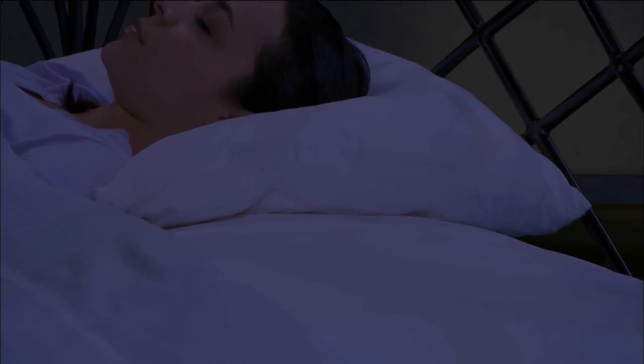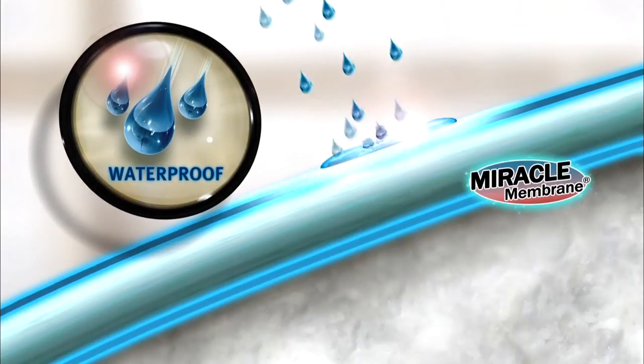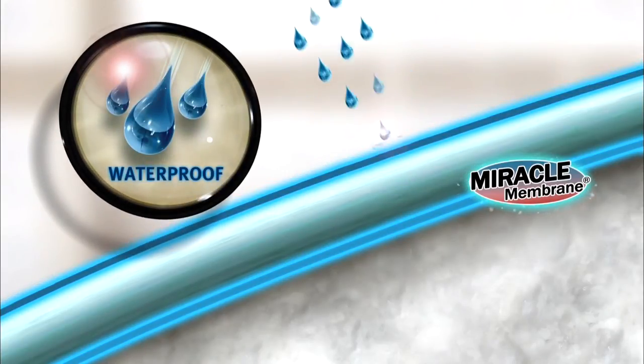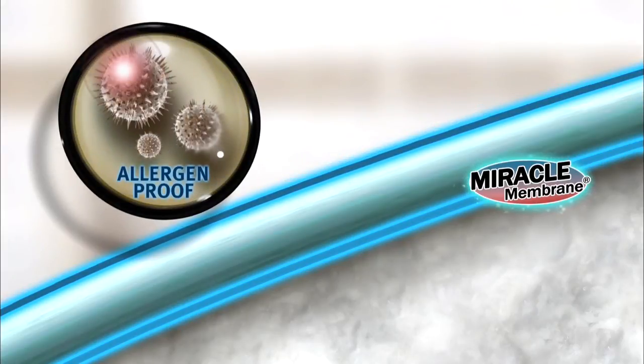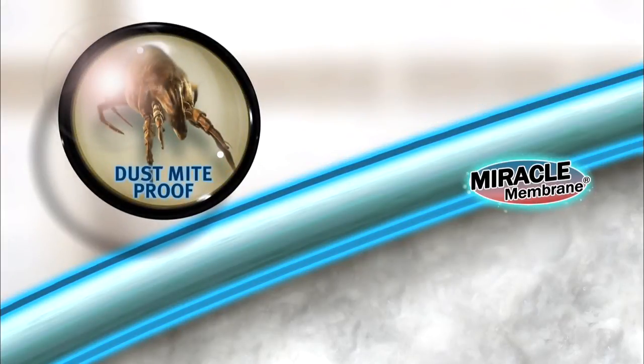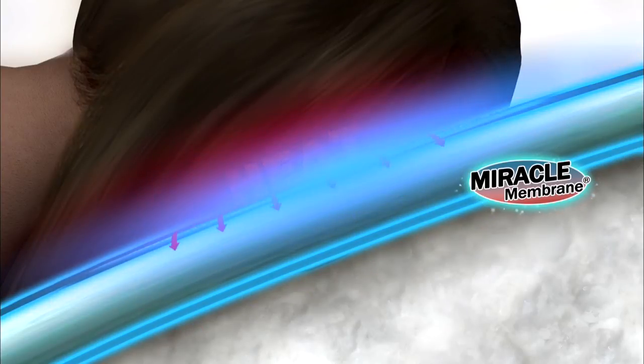with sensitive skin. The Miracle Membrane backing is 100% waterproof, will protect your pillow from liquids and stains, and is proven effective as a barrier against allergens and dust mites. Miracle Membrane is also air vapor porous, maintaining a cool and comfortable sleep surface.